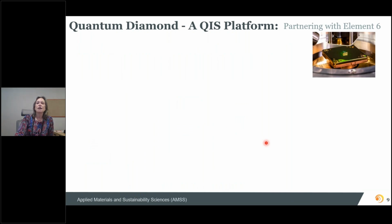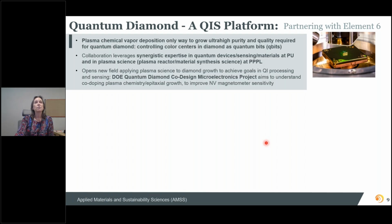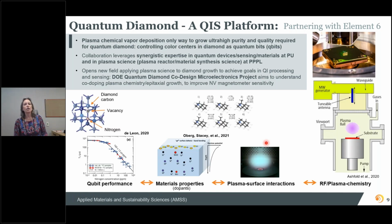Moving on to Quantum Diamond, that is our platform for quantum information science work. We're partnering with the company Element 6. It turns out that plasmas, again, through chemical vapor deposition, is the only way to grow this platform of ultra high purity and quality necessary for using quantum diamond for quantum sensors. And we have a group of people both at the lab and at Princeton University that are working at the cutting edge to understand both qubit performance all the way to plasma chemistry and how all of these things are coupled. Plasma chemistry itself, plasma surface interactions, materials properties, and the qubit performance.